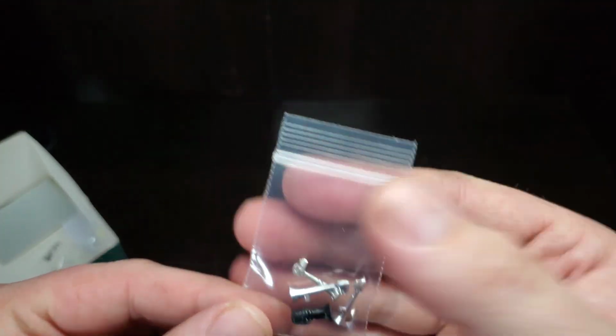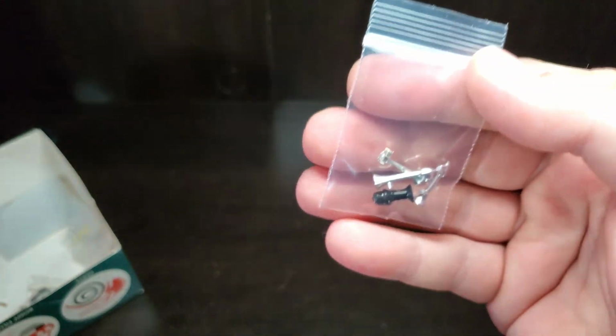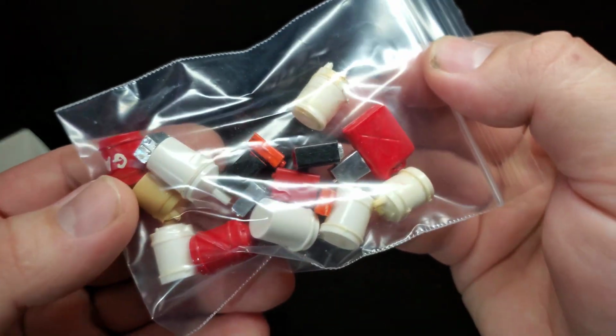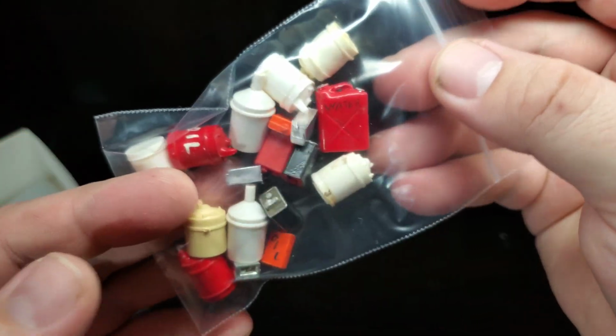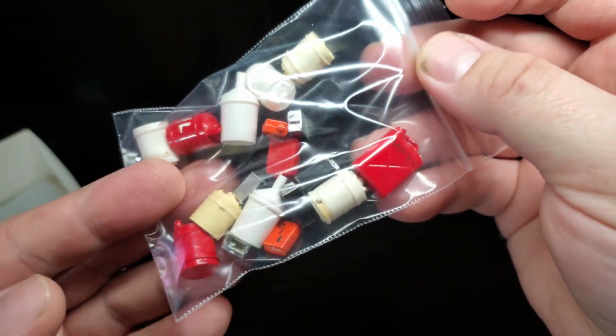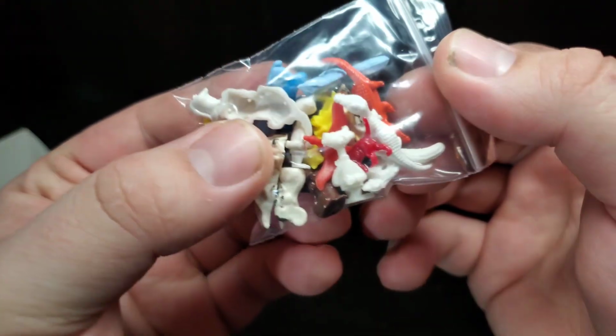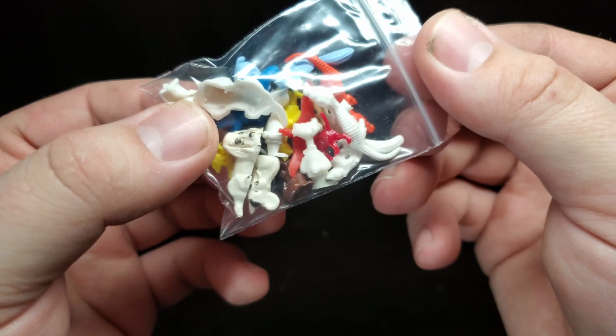Fun to see all the cool stuff that's in there. We got some horns, of course we got door handles, random stuff. We got a bunch of cans here, guys that like oil cans, gas cans, all of that. Some that were painted up, some that were just in their parts box. Then we got a nice little bag of all the little animals and cats.